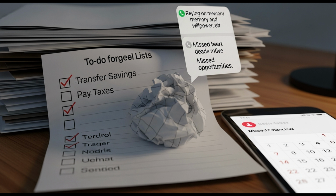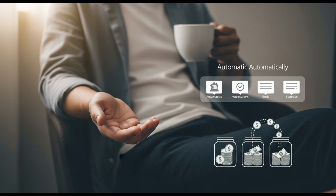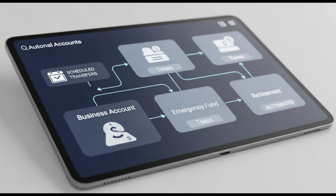Relying on your own memory and willpower to move money around is like planning to water a giant garden every day with a tiny watering can. You'll get busy, you'll forget, and your financial goals will wither. Doing it all manually just creates opportunities to fail. The fix: automate everything. Set up automatic transfers from your business account to separate savings accounts for taxes, your emergency fund, and retirement. Think of it as installing a sprinkler system for your finances.